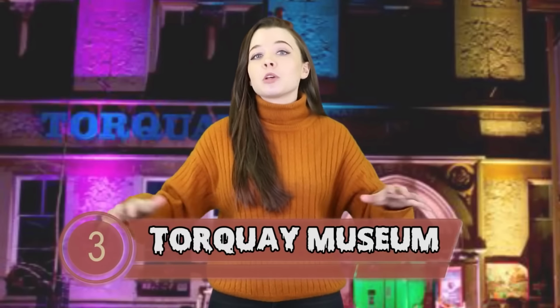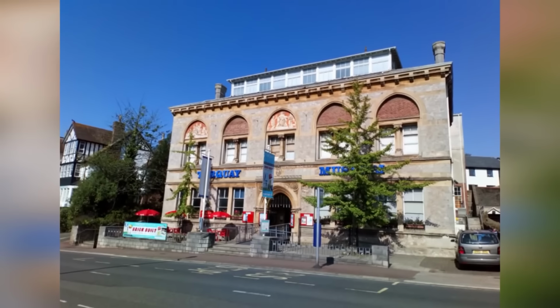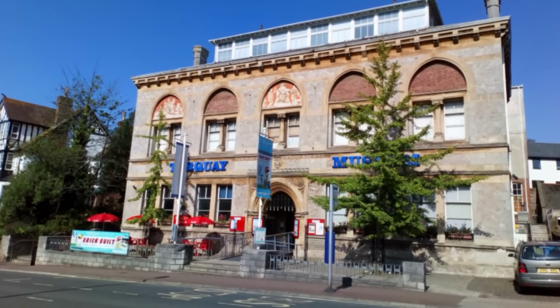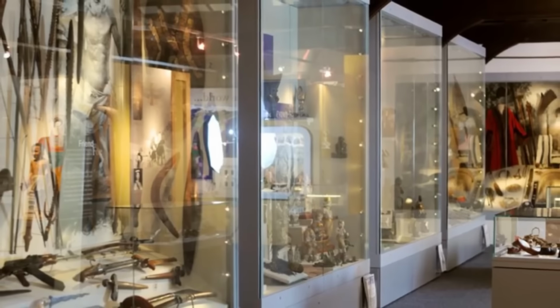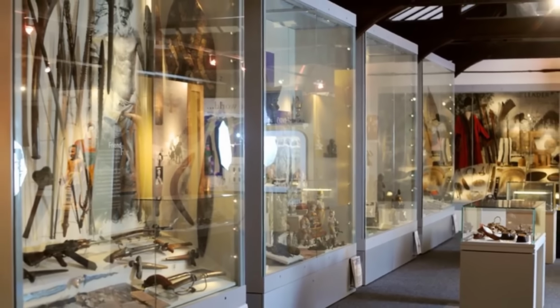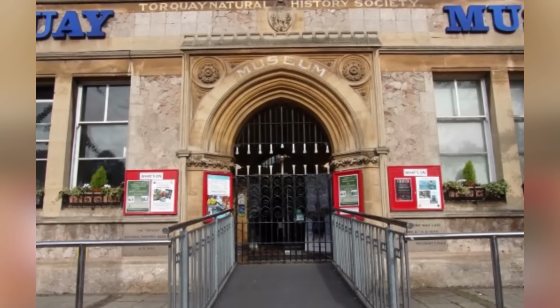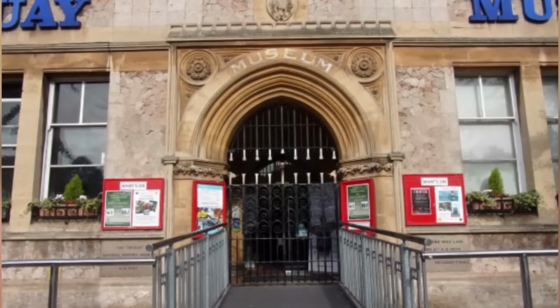Now I just had to include this one on our list, not only because it's creepy, but also because it's in my neck of the woods, Devon, England. Torquay Museum was founded in 1844 and holds a dense collection of artifacts from across the globe. Now there is no firm evidence or folktales reported on the museum, but there have been 2 unexplainable occurrences over the last 10 years that even paranormal investigators can't seem to wrap their heads around.